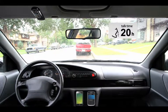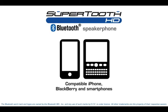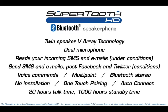With up to 20 hours of talk time and 1,000 hours of standby time, you can count on the Supertooth HD for important calls. The Supertooth HD is compatible with all Bluetooth-enabled phones, including iPhone, BlackBerry and smartphones, Android OS, Windows Mobile. Drive safe, drive legal, get a Supertooth HD now!